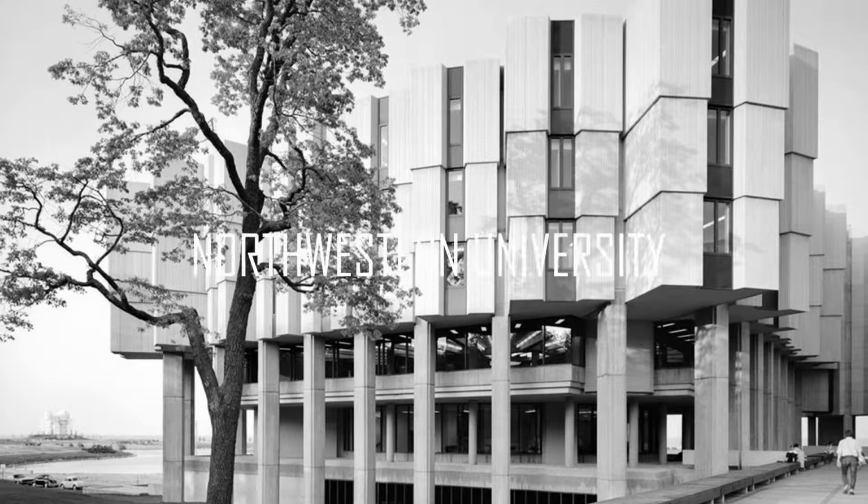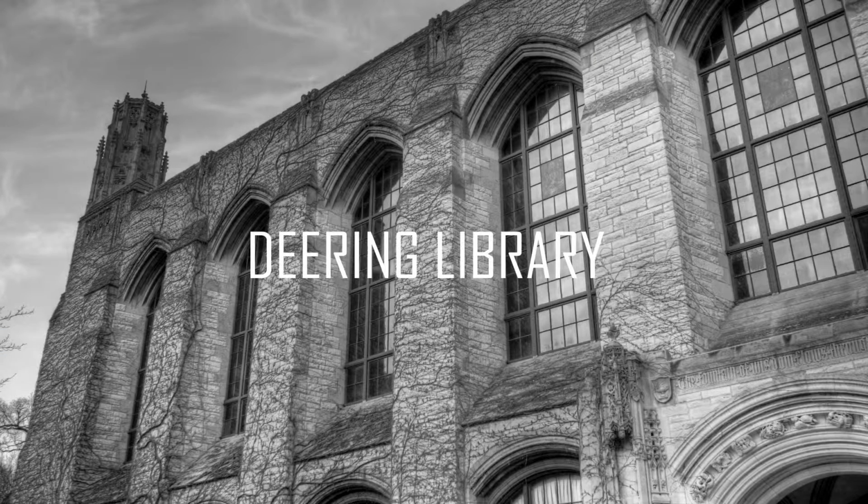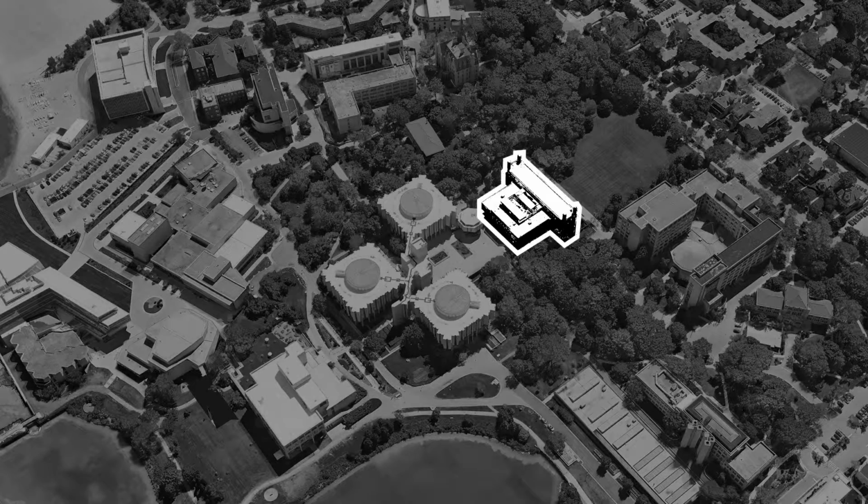In the case of the Northwestern Main Library, architect Walter Netsch realized what some have called a balanced approach to the Gothic style of the nearby Deering Library. His proposition was to connect the old library with the new library by conveying a "new understanding" of how limestone can be used on the exterior facade.